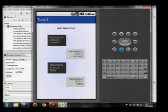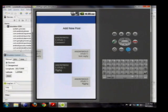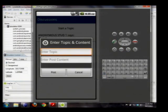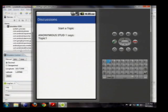Similarly, you can also delete the post. You have this delete post option over here. And for creating a post, you just click menu and then new post, and then you enter all the details and you post it onto the forum.